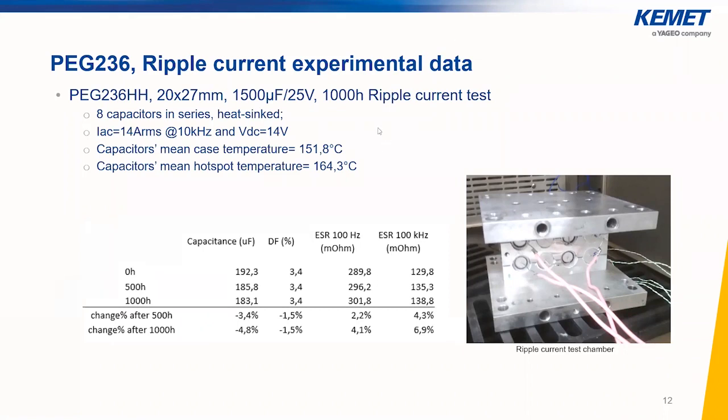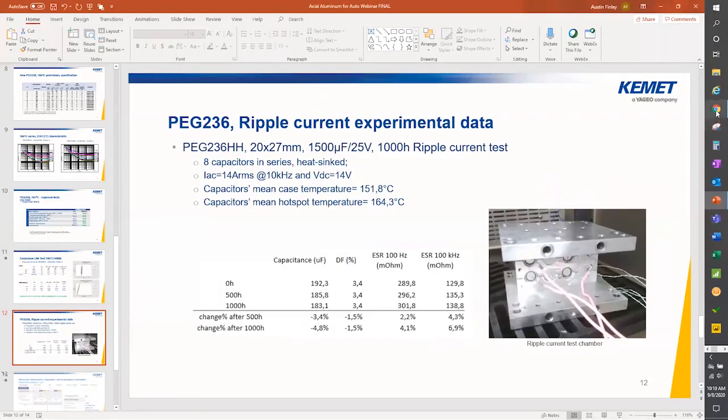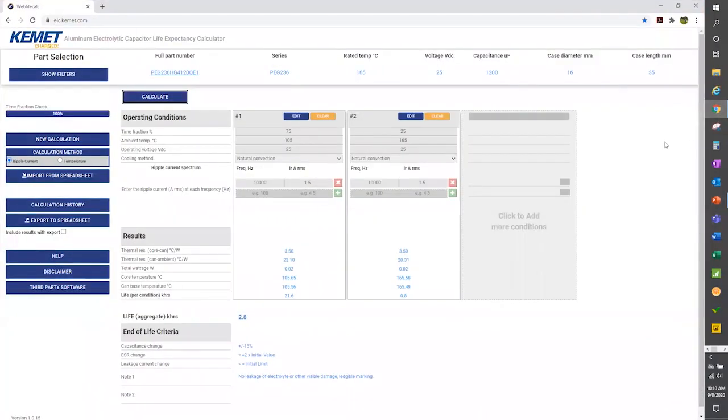And at this point, I want to change screens. If you don't mind giving me 1 second, we're going to go check out KEMET's Web Life Calculator. On our website at elc.kemet.com, we have an aluminum electrolytic capacitor life expectancy calculator. I've thrown one example in here of the 236 series. It's a 1200 microfarad part at 25 volts.